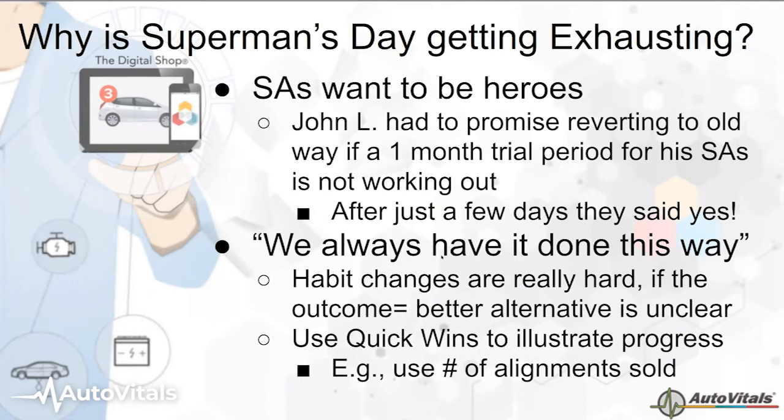That way they both aren't worn out by the end of the day. They're not running around with their hair on fire all day long, because we were doing a disservice to our advisors, and we were just beating them up day in and day out and wearing them down. And I didn't feel right about that. I didn't feel good.